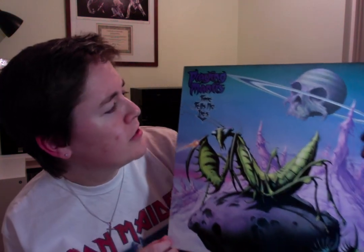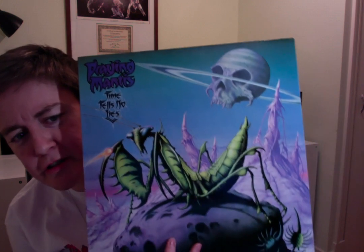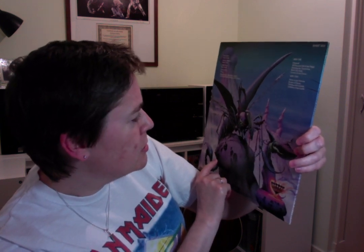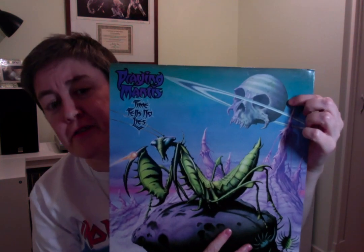Praying Mantis, and can you read that? Time Tells No Lies. Here's the skull here. It's kind of like a skull planet, perhaps, even. I don't know if there's any more skulls on the back. Can't see any off the top of my head there. But that's definitely a skull. So I'm just going to move my keyboard to lie.